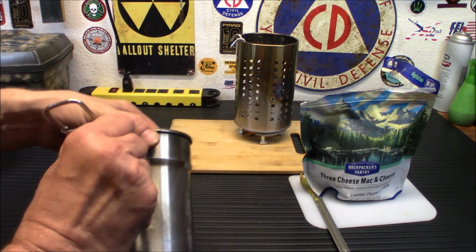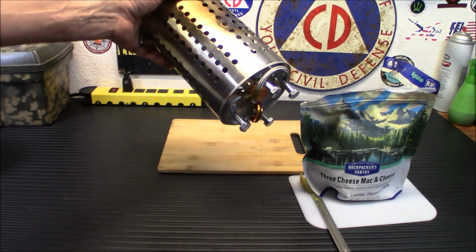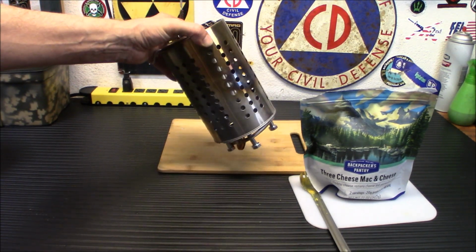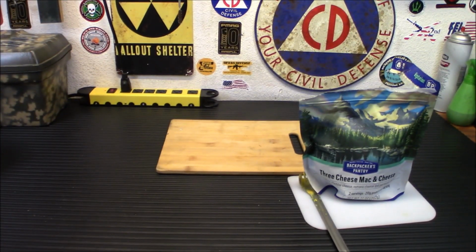Put the lid on, and there you go. You have a completely compact little stove kit. Just thought it was a neat little thing to show you, because I know people are going to ask questions about it, and you can't buy it, you got to make it. So that's my little collapsible stove.